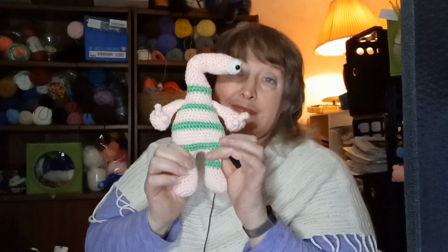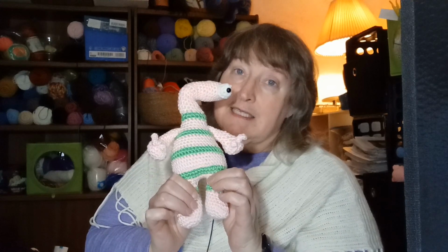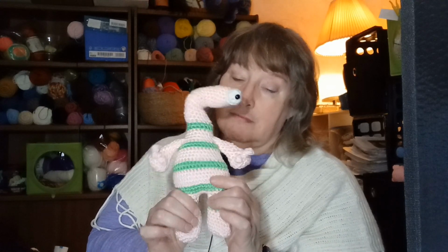Maybe make the hands so that they can be worked right into the pattern. So I'm going to make another one of these and get the pattern up on my blog as the free Monster of the Month pattern. I will still try to get a Monster of the Month designed and published for March.